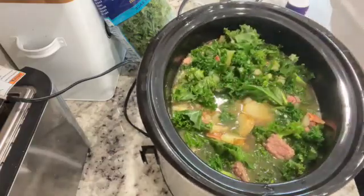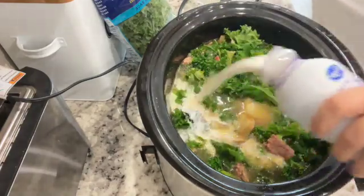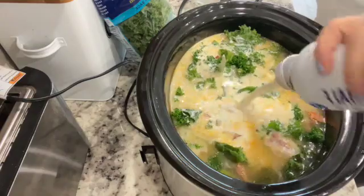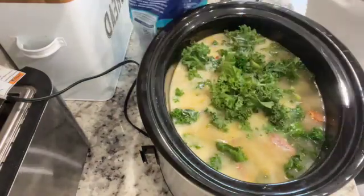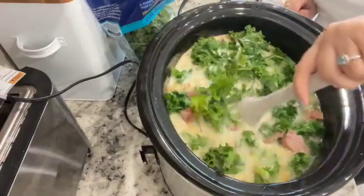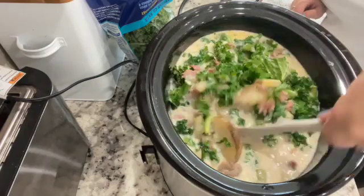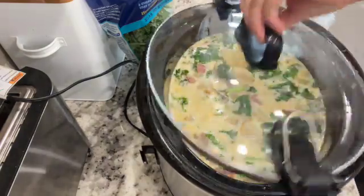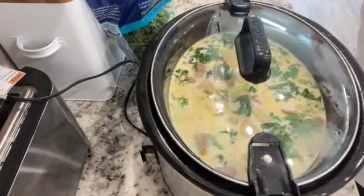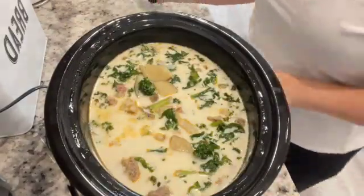And then from there, you will add in some form of your whipping cream. I've been cutting calories with summer coming up, so I actually switched over to half and half. But whether you use half and half or whipping cream, it still tastes just as delicious. After you put in that, you'll give it one final stir and then put it on the timer for 20 to 30 minutes. And after you're done with that, you will have the most delicious soup you have ever had.